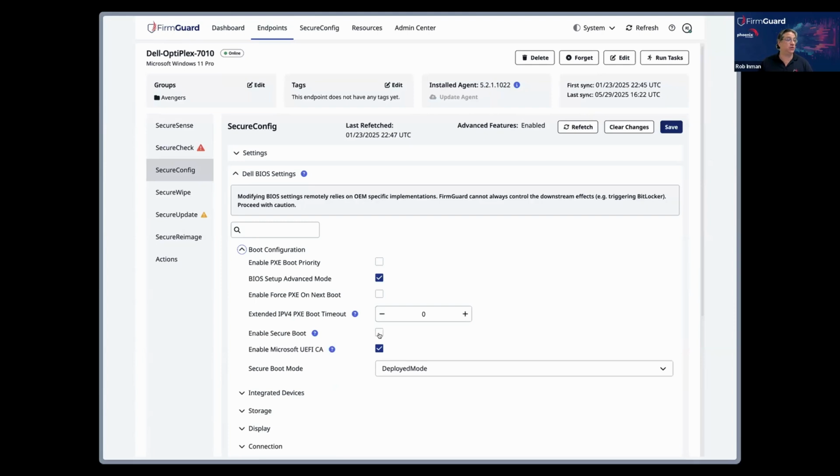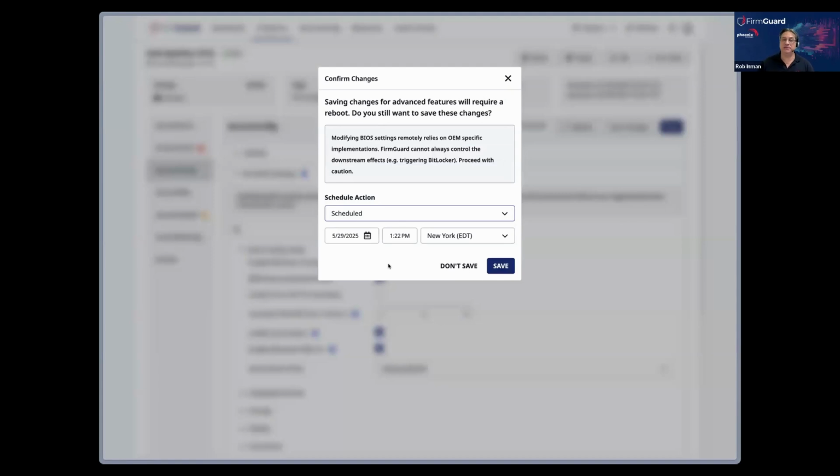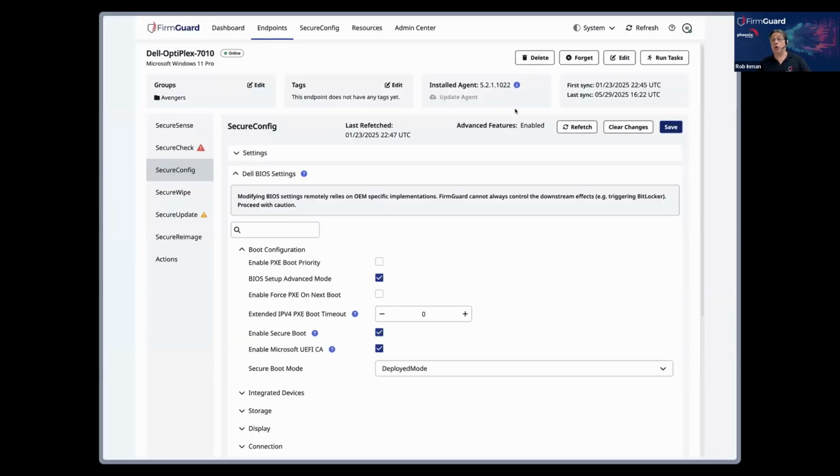If I wanted to fix this issue, I could click it to turn it on and click save. I do need to reboot the machine because it needs to reread those BIOS settings. I can do that immediately or schedule it, again choosing a time that makes more sense for the end user. But that is just one example.